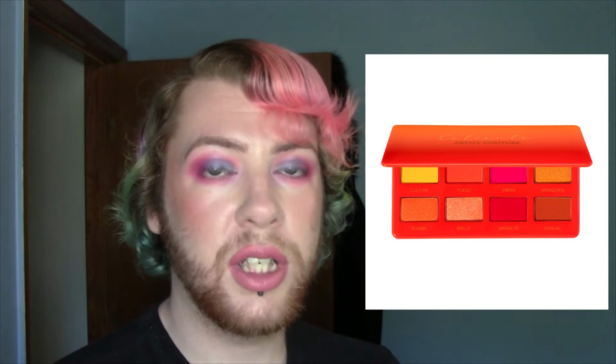Let's see, then we have the Caliente palette from Artist Couture, and this was a good palette. It worked really nice. The formula is really great.